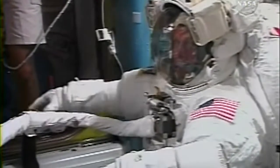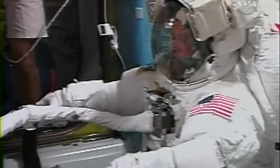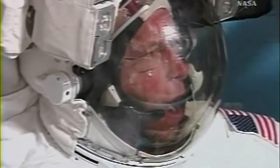There you can see Steve Swanson is ready to go, and Pat Forrester, his EV3, is ready to go. There's Pat.